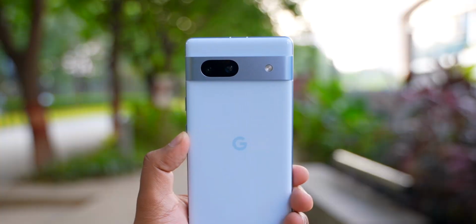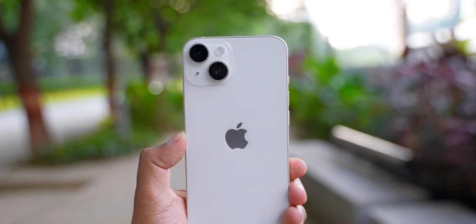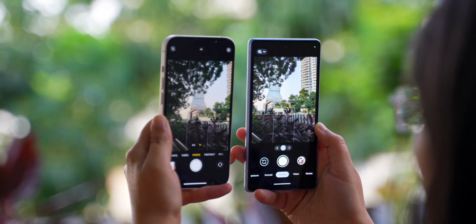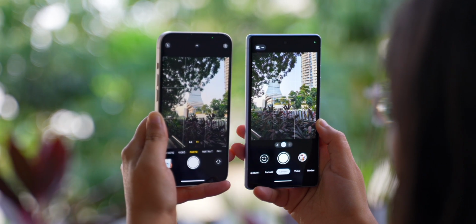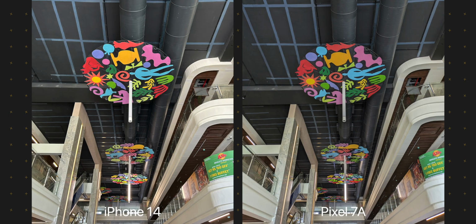Pixel 7a gets a 64 megapixel main camera, but it only captures 16 megapixel binned images, and the iPhone 14 gets a 12 megapixel main camera. Despite the difference in the megapixel count, the actual area of the main sensor is nearly similar on both the phones. But since the iPhone packs in fewer pixels on this sensor, the size of each individual pixel on its camera is bigger than the size of each pixel on the 7a's image sensor. iPhone also gets a much wider aperture, f1.5 against f1.9 on the Pixel 7a.